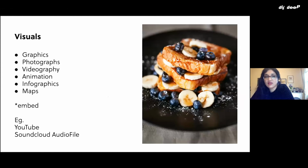Then you'll want to consider visuals as well. And again, these are all straightforward, common sense things, but it's just to give you almost a checklist so that you have these things ready whenever you go to set up your website. So things like graphics, so this could be your branding and logo, but also any other types of graphics like infographics as well. Photographs, so good quality photography is really key, but it's important to save images at a size that doesn't completely crash your website. So having good quality photographs, but that are a lower file size.